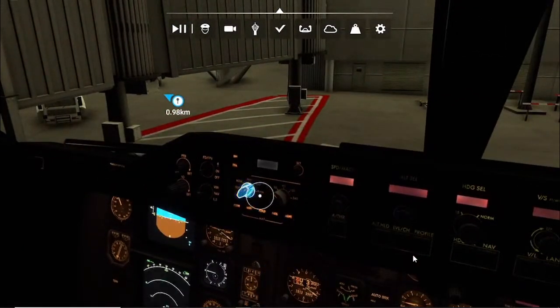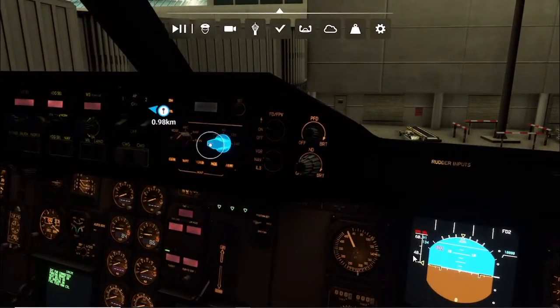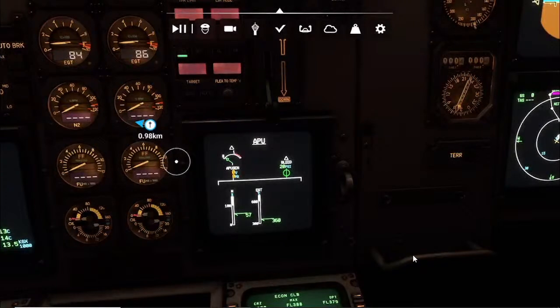All right, let's switch this back to map. Let's click constraints. And we'll put this one here on map. APU is now firing up. All actually hear it. It's clicking on now. That's pretty cool.